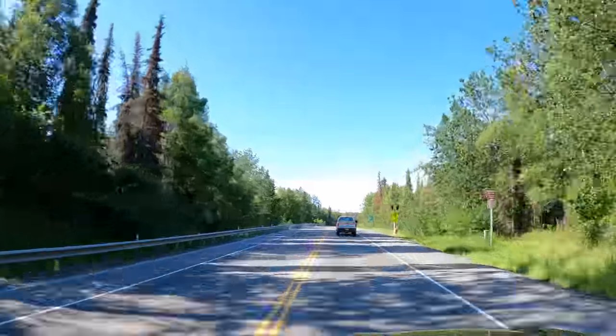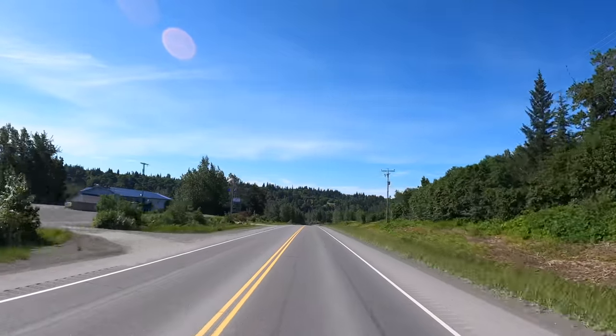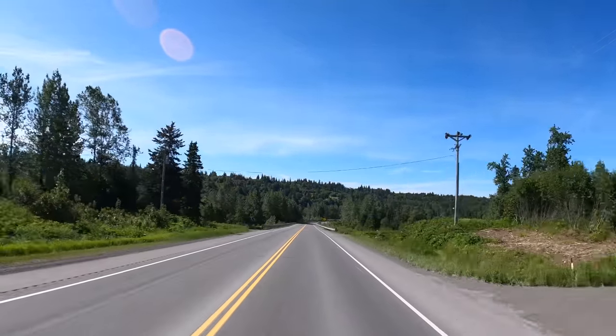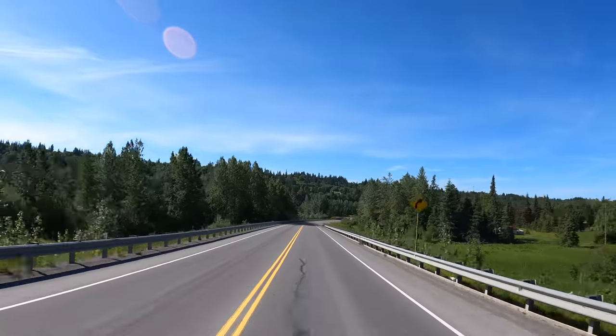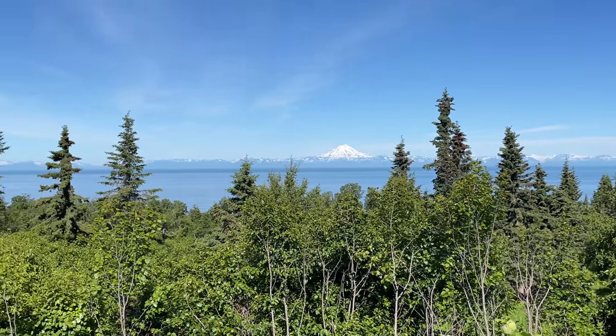On this day, it was a beautiful day. As you could see, lots of blue skies. Looking north towards the Cook Inlet, you could see plenty of the volcanoes on the other side of the inlet. Many big mountains over there, snow-capped at that, even in the summertime.